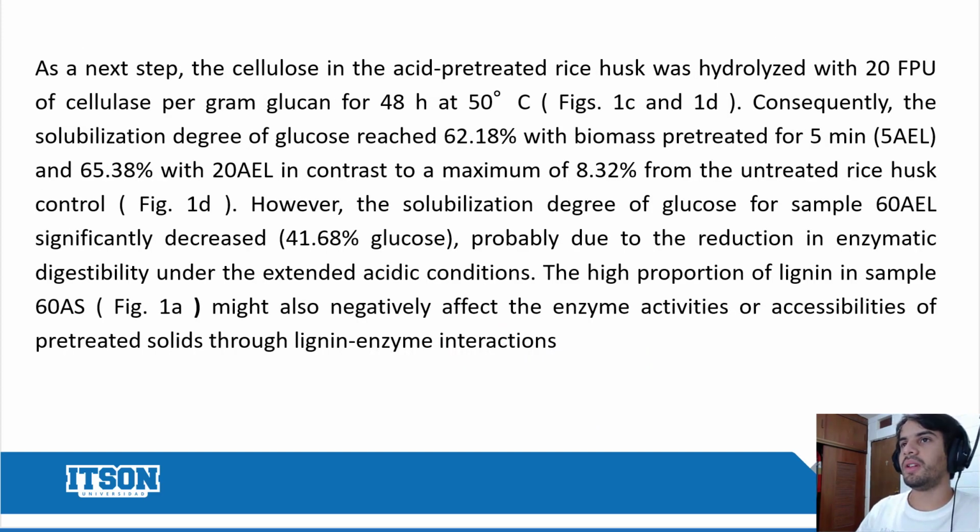As a next step, the acid pretreated rice husk was treated with 25 FPU of cellulase per gram glucan for 48 hours at 50 degrees. Consequently, the solubilization degree of glucose reached 62.18% with biomass pretreated for 5 minutes, and 65.38% with 20A, in contrast to a maximum of 8.32% from the untreated rice husk control.